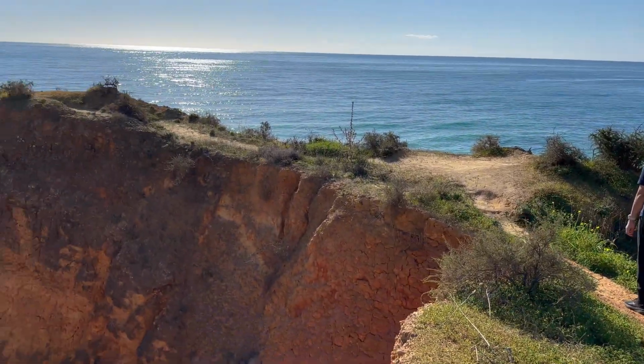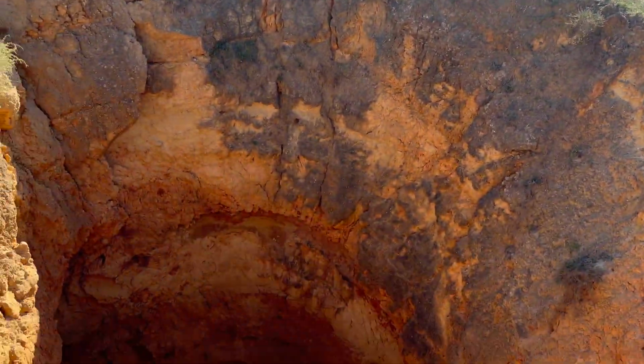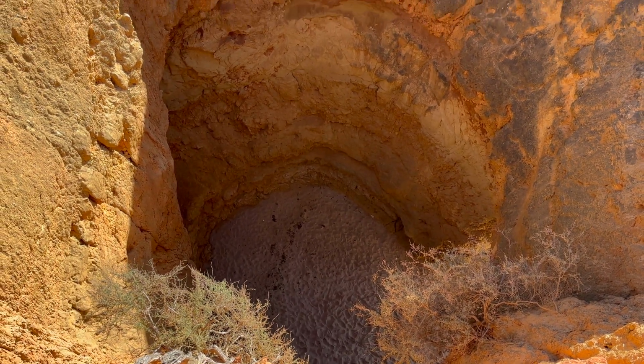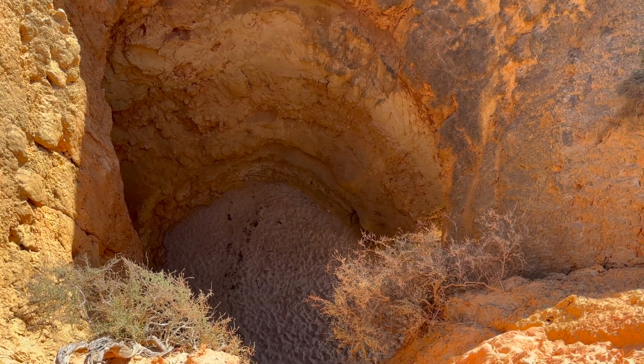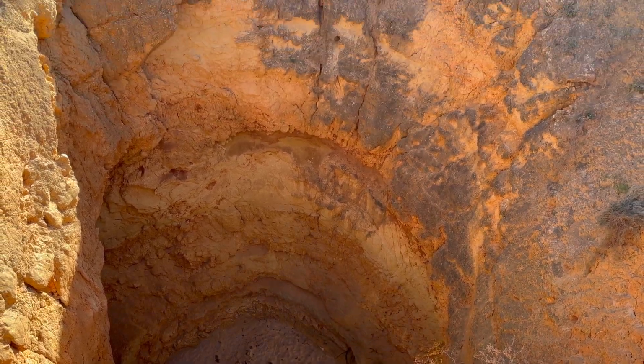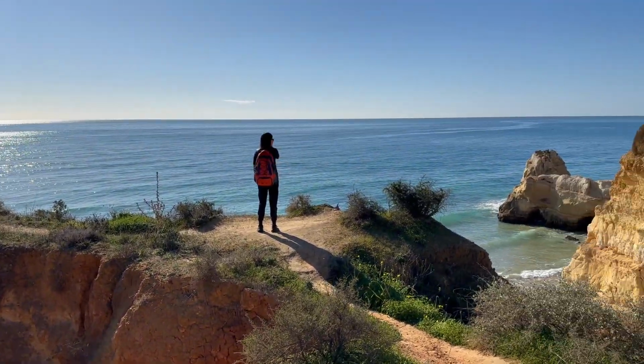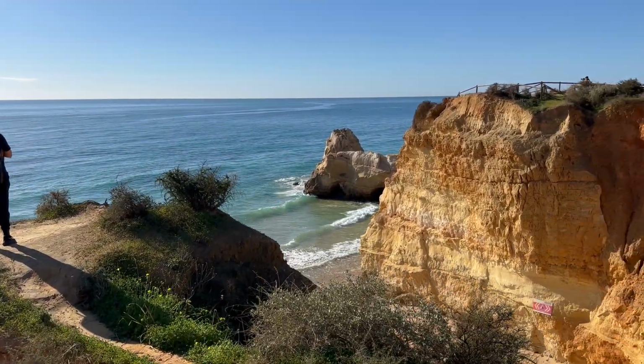And then we found this cave or grotto. We're not sure exactly what to call it, so if you do, please let us know in the comments. It has an entrance to one side, and as you can see, there's actual sand at the bottom. And it's right on the cliff's edge, so it was quite the amazing view.